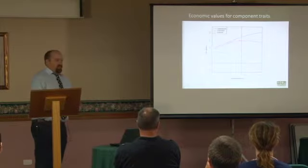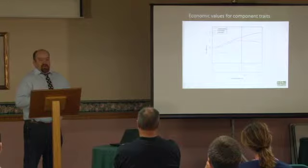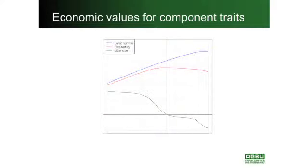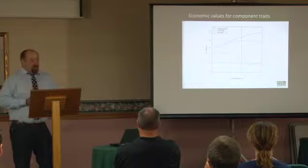And I guess the main thing we want to demonstrate is that depending on what the average litter size is, it might change how important economically each of those component traits is. As litter size gets higher, the economic value for litter size declines. Obviously you get to a point where you don't want more lambs, but it's more important to actually have those lambs surviving.